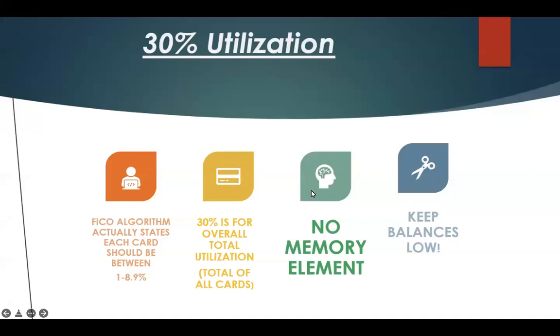So 30% is utilization. What that is, is actually the balances of all of your credit cards as compared to the credit limits on all your credit cards. There is a myth out here that people think they know about the 30% utilization rate, but they really don't understand it. What they think is I should keep all my credit cards at 30%, and that is 100% incorrect. Your balances on your credit cards, no matter how many credit cards, should only add up to 30% of the limits. Let me give you a simple example.